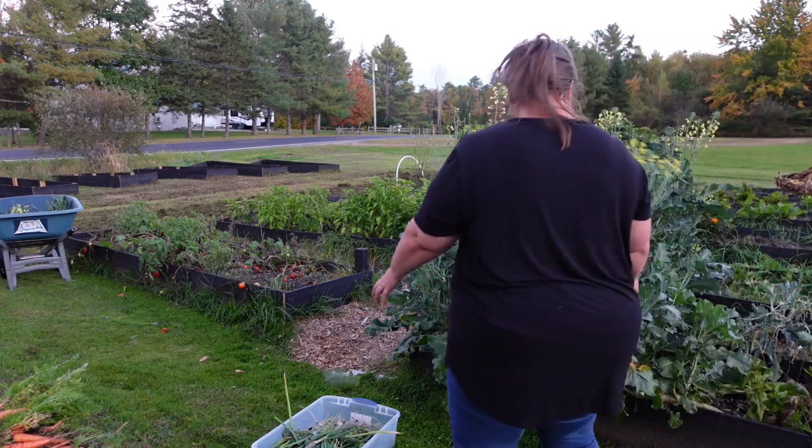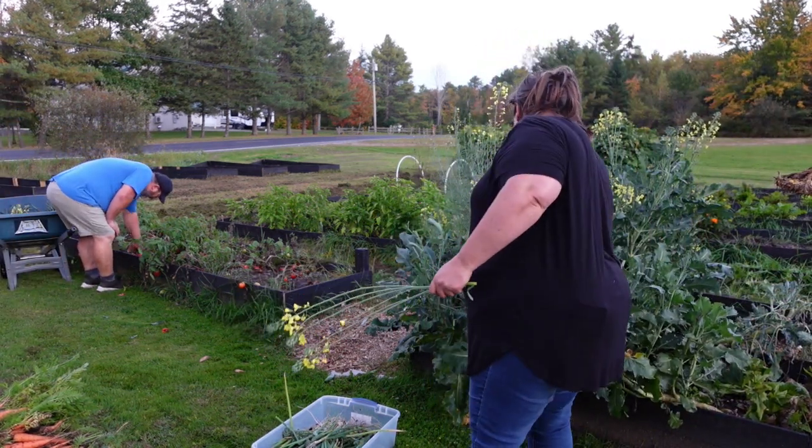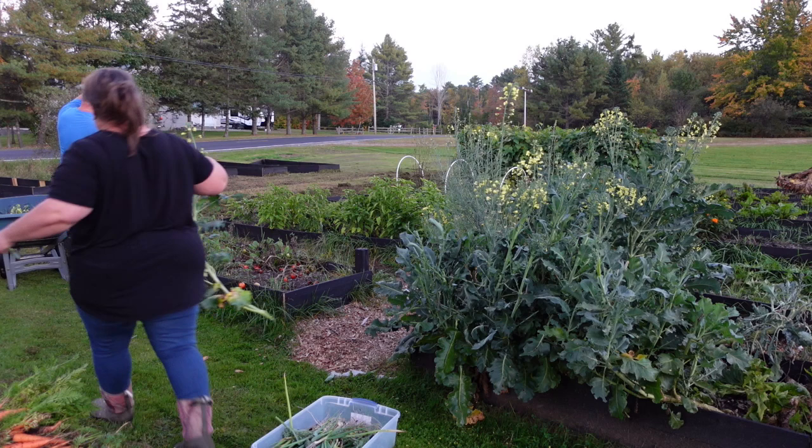Broccoli that's gone. Honeybees love this though, so I don't let it go. Chickens will like that. So as you can see, our work is cut out for us.